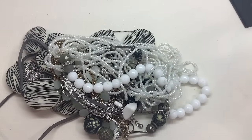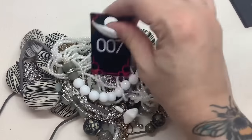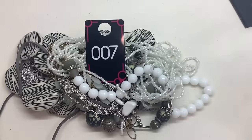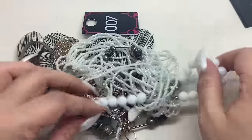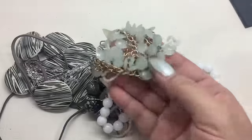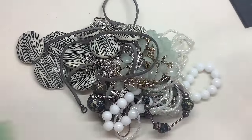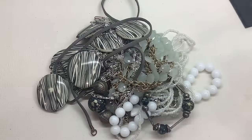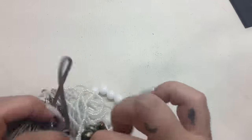Let me see if I can find another little baggie. All right, so this will be number seven for this mountain of goodness, and the whole thing will be, let's do $8 on the whole thing. These are acrylic, kind of have some cool beads there. You got this going on, you got something that's suede, you got these big pieces. So number 7, and you get all of this fun stuff.